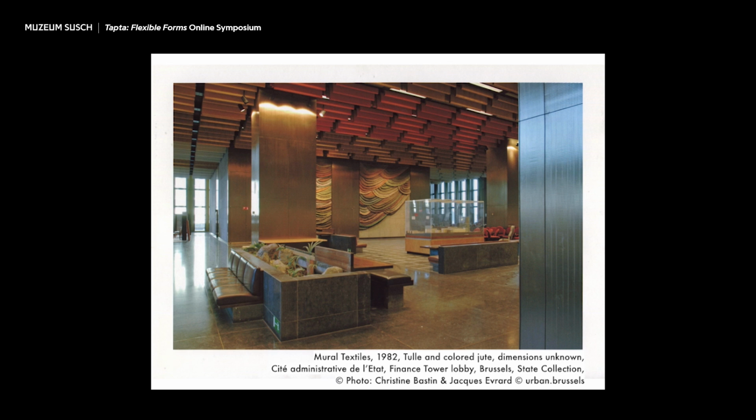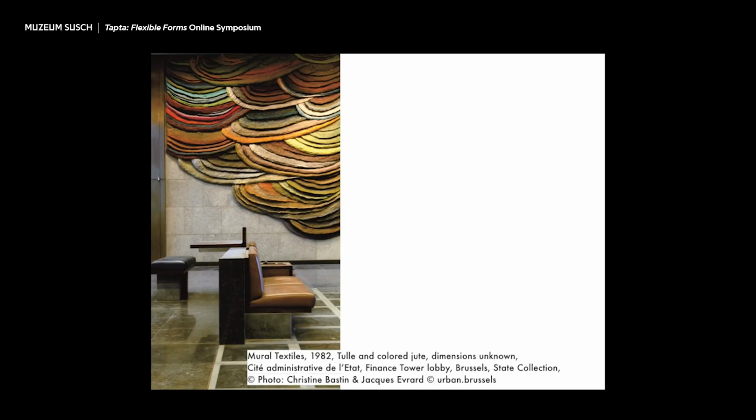Again, to remain coherent with the atmosphere, Tapta designed two monumental tulle and jute tapestries with the colors of the sailing, so shades of green, yellow, red, and brown that were the same as those of the suspended wood speakers of the ceiling. She chose rounded shapes reminiscent of her soft, organic, and vegetal works from the late 60s. So again, very consistent and coherent with the general atmosphere of the space.